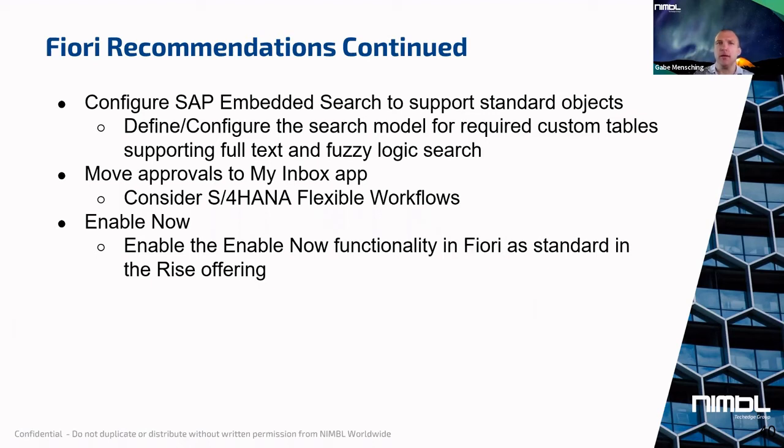Next, MJ touched on the Enable Now functionality that comes as part of the RISE offering, and we want to make sure that we enable that in your Fiori Launchpad to give those users access to the help that they need within the Fiori Launchpad, within the standard SAP apps, as well as any custom apps that you've done and anything of that nature that helps them embrace this new user interface. And so that is Fiori in a nutshell for implementing Fiori, and then working with your organizational change management team to get that implemented across your organization.